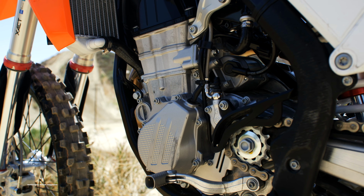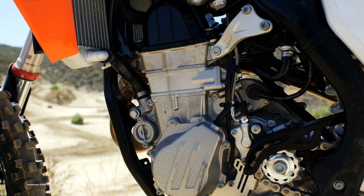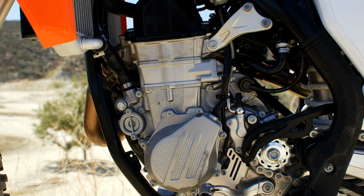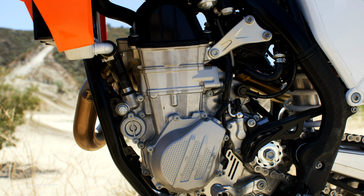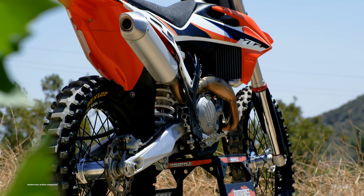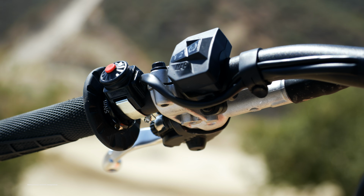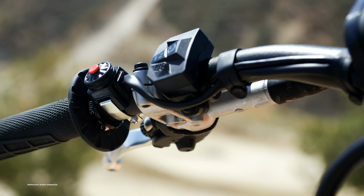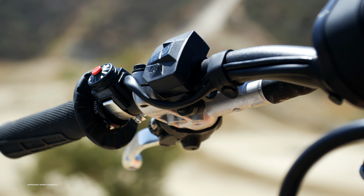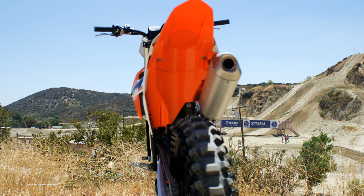As far as mapping goes, map 1 is practically the same as last year from what we understand, while map 2 is a little more aggressive, and it still comes with the same traction control for 1 and 2 as well. For map 2, they really tried to work on the bottom end by picking it up a little bit and making it a little bit more exciting. And KTM is also telling us that map 2 is closer to the American map that we tested with KTM a couple years ago. Now everybody's been begging for this American map. Finally, it seems like we're getting closer, so we're excited to try that out too.